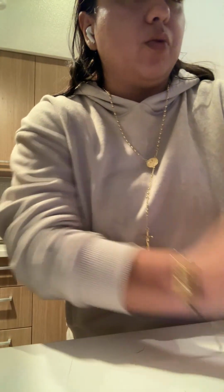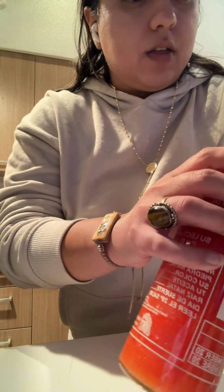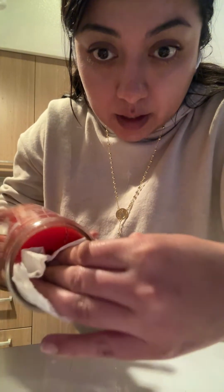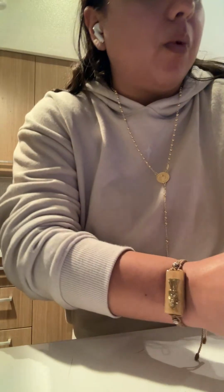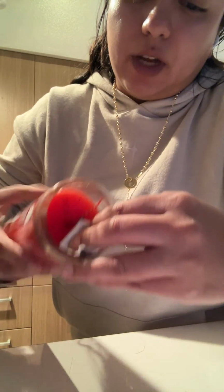When you are doing your spell work, make sure you clean that. No pasa nada, just use a napkin. I did not make this candle. I actually purchased this from a local botanica, so I'm just showing the difference between an esoteric candle and a regular candle you can purchase at a local market or at the Dollar Tree.